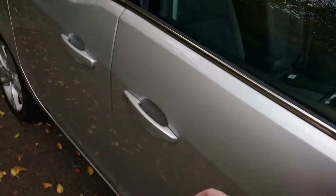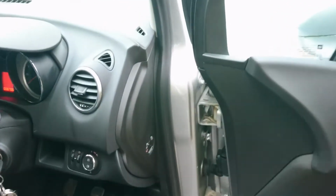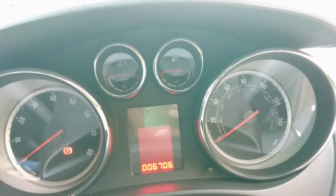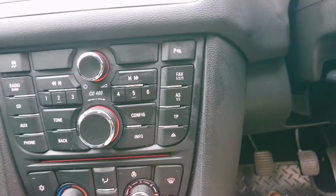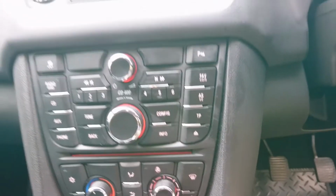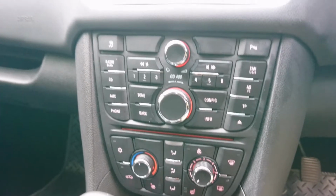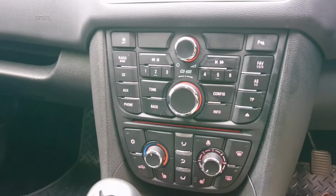And if we get in the front, you can just tell straight away it's a Vauxhall from the mid-2010s. There we go. Oh, very, very low mileage in this. Really low. But we've got things like a heated steering wheel, heated seats, multi-stage. But this centre console is straight out of an Astra J, and you can just tell it is an absolute and utter button fest.